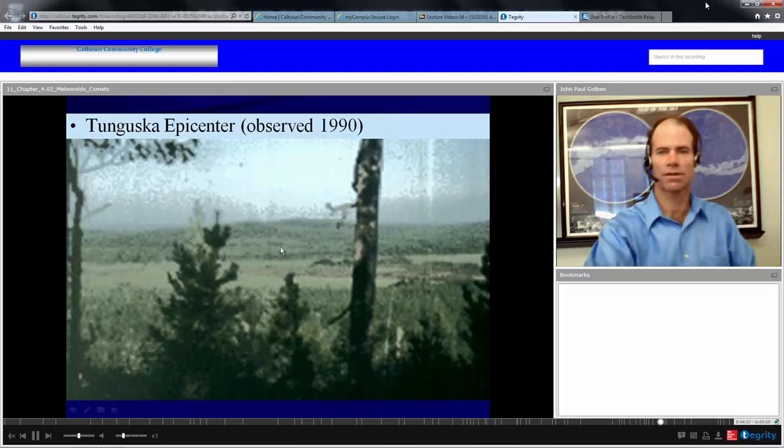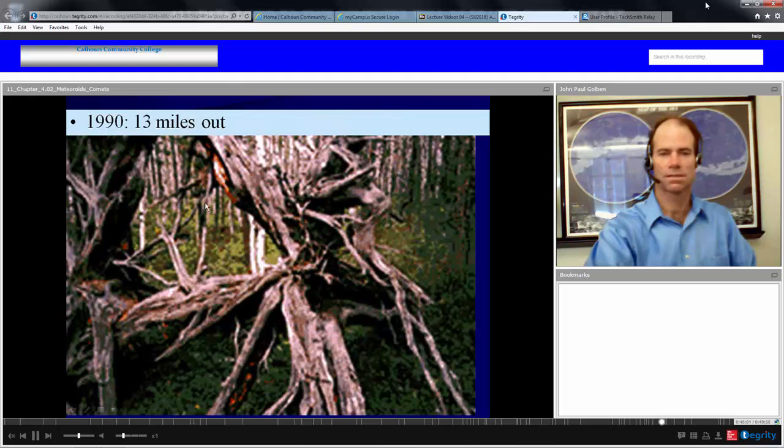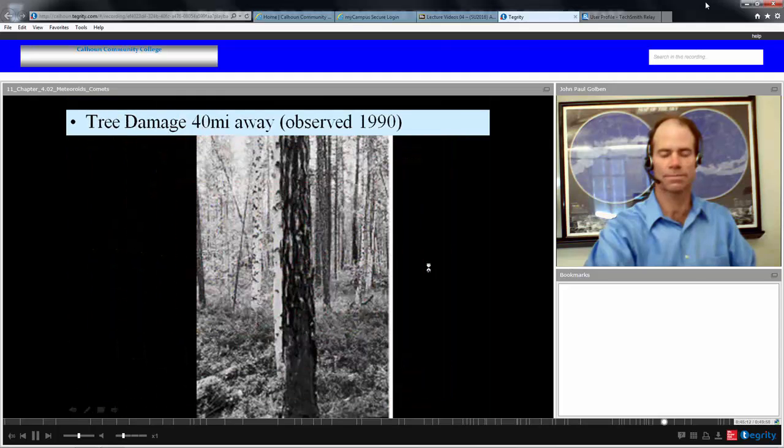Here's the epicenter in 1990. Here's tree damage 13 miles out in 1990. Still evidence of the Tunguska explosion in 1908. Here's 40 miles away in 1990.